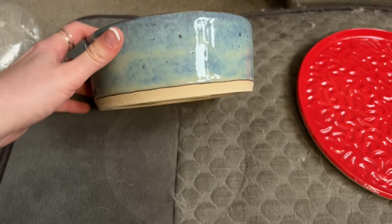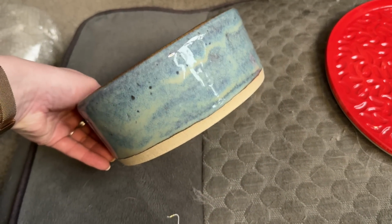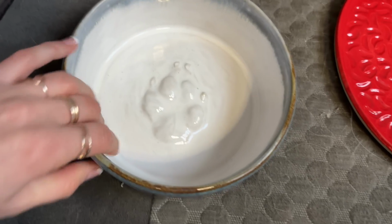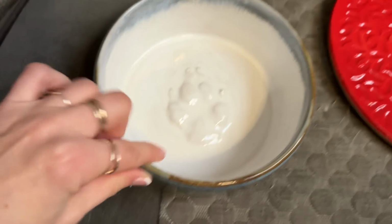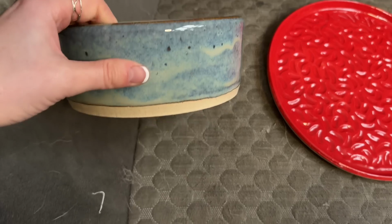So this is a dog bowl, big one. It's going to be a water bowl for my brother's two dogs, and it's got Key's paw in the middle. And I will be making more of these to sell. I love this colour around the rim here. I have another one already made, but I haven't glazed it yet.